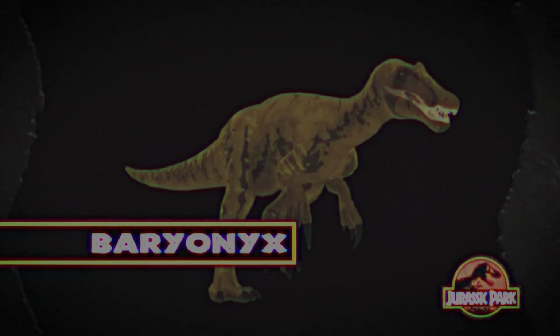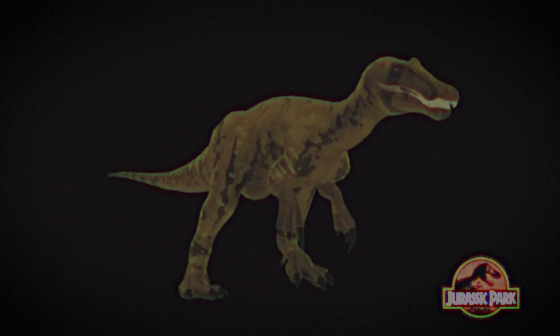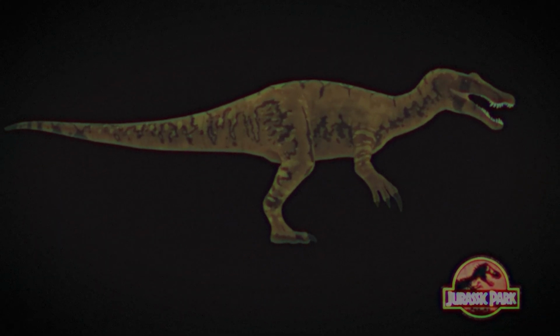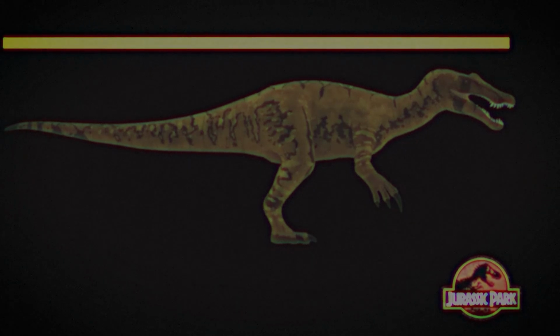Baryonyx is a dinosaur from the early Cretaceous period. It was discovered in England and is characterized by its elongated snout and crocodile-like appearance. At over 30 feet in length and weighing around 2 tons, Baryonyx was a large predator that hunted fish and other small prey around large bodies of water.